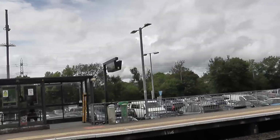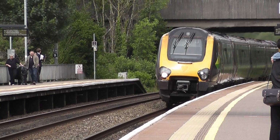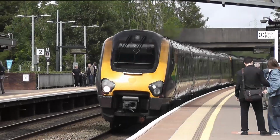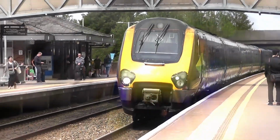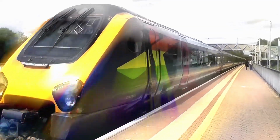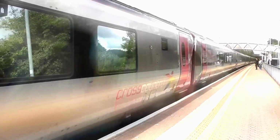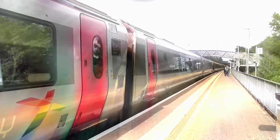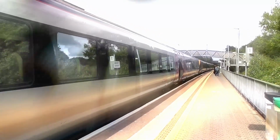Cross-country service is on time. I'm trying to say something here, do you mind? 15:29 cross-country service to Plymouth. Calling at Exeter St David's, Newton Abbot, Totnes and Plymouth. Situated in coaches 4 and 5.